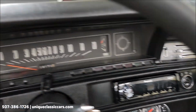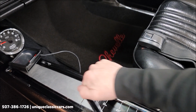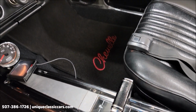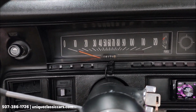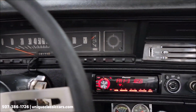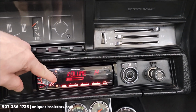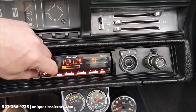So let's go ahead and fire this up. Now, one thing I do want to mention, it starts in neutral, so we're going to go ahead and unlock the shifter, and it was a little touchy, so just want to give you the heads up on that. Put it in neutral and you kind of have to mess with the shifter just a tad. Stereo system working, as you can hear and see. Little Willie.